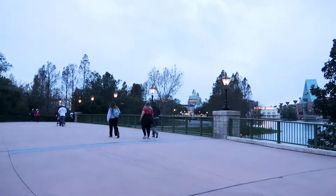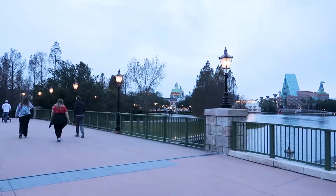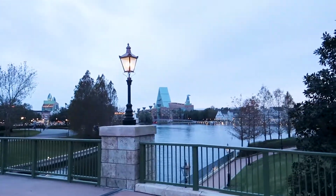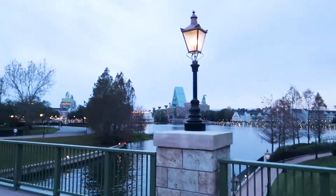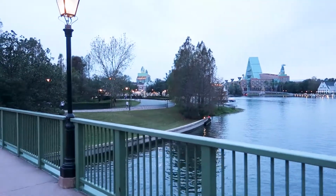You come up to the Boardwalk, which is an amazing resort because the theming and everything is really cool. And then you get the Yacht and Beach Club over to the right, and then you get Swan and Dolphin ahead of us. So it really makes it kind of unique to walk from those 2 parks.